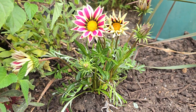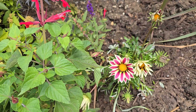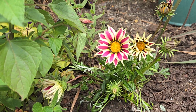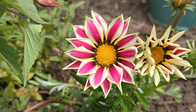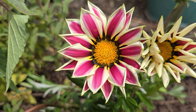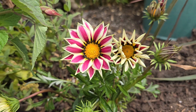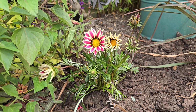I had some of these last year. They didn't have the same flowers on them, but they didn't make it through. So they're not cold hardy here in the UK. I will try and get it through to next year, or perhaps some seeds. And yeah, I just thought I'd let you know about this wonderful plant or flower.